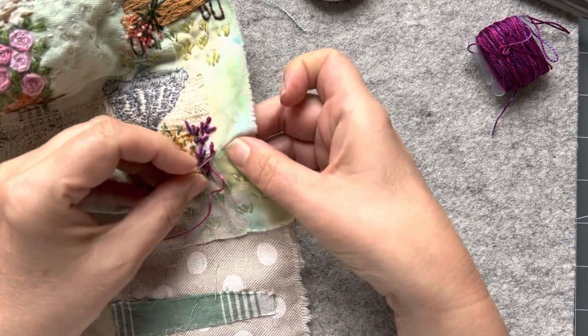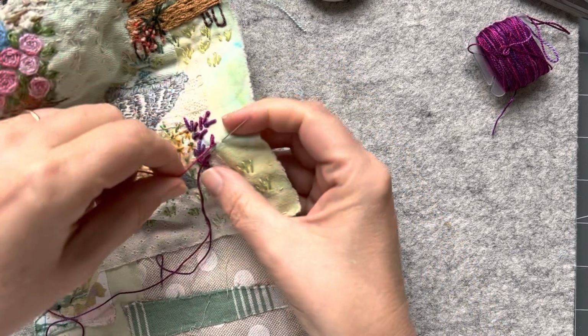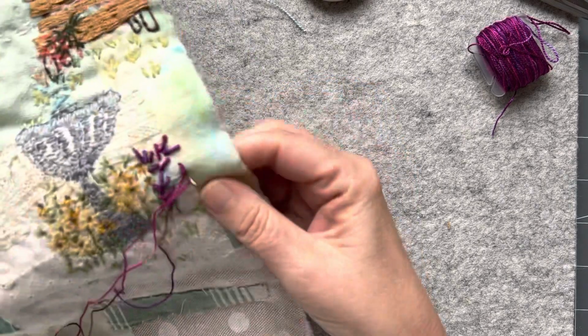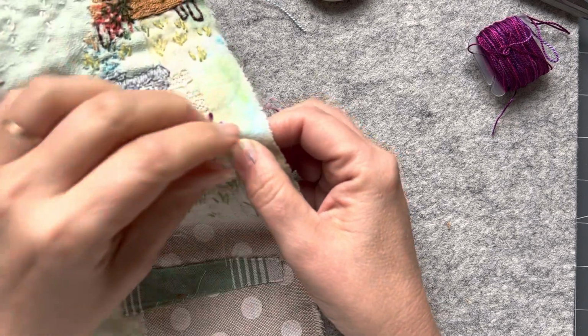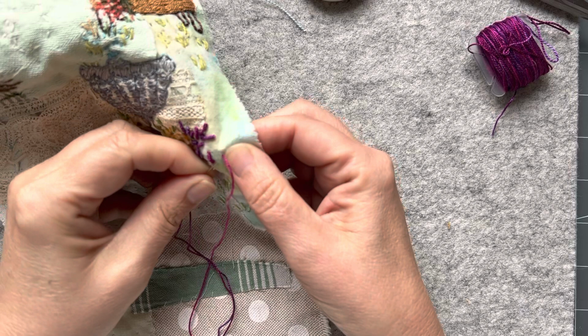And then I'm going to come back up over here, so I'm going to leave that poking out. No, that's not how you do it. I've got to go down and anchor it. I forget, go down and anchor it because I want to be really quick. So you've got to go down, anchor it, and then come up where you want to do your next one. We will get back to the tree in a minute.